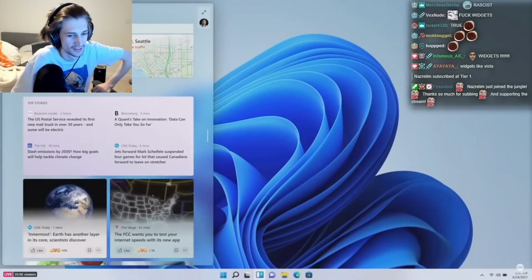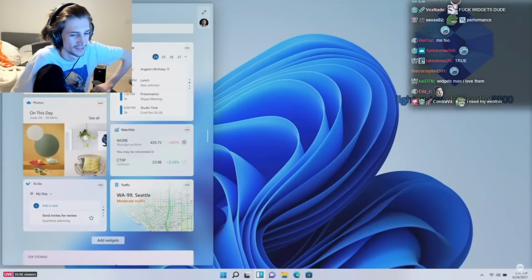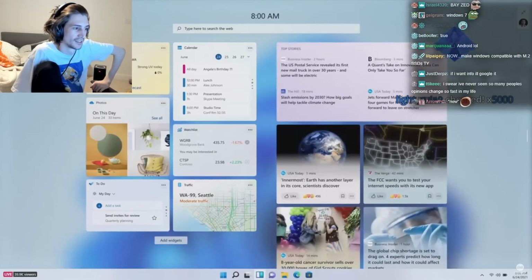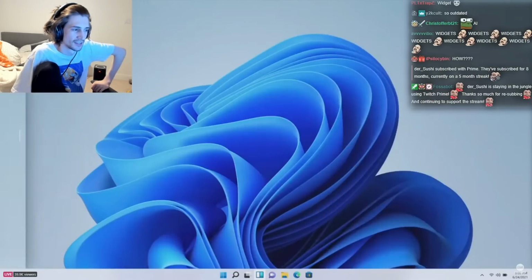Windows Widgets is a new personalized feed powered by AI, serving you curated content so you can take a break at any time or just get some inspiration without ever losing your place.